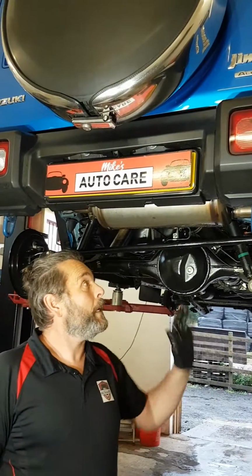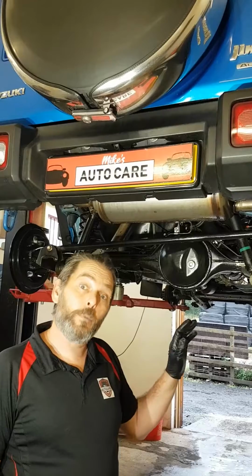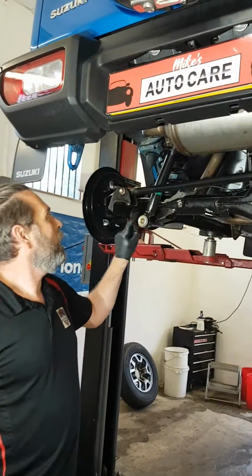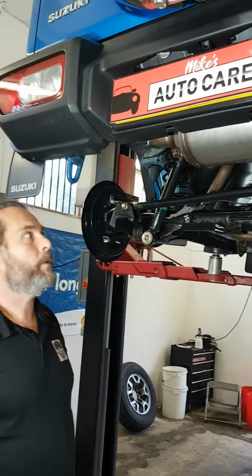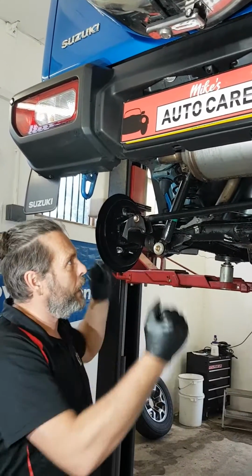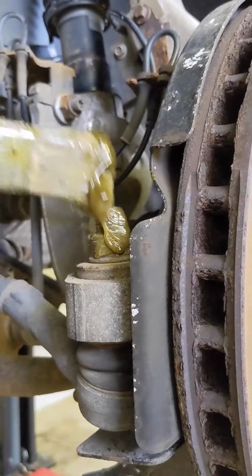But on top of that, as well as being a protectant, it's also a lubricant. So if you can imagine everything that's moving, as a side effect of having the treatment, you're getting every little joint, every little rubber, anything that moves as the car's driving gets lubricated.